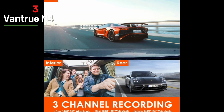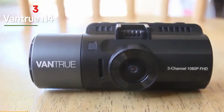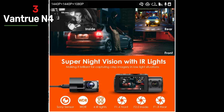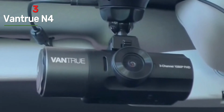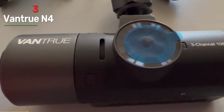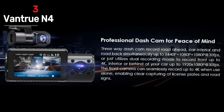A supercapacitor ensures reliable operation in extreme temperatures, -10 degrees Celsius to 70 degrees Celsius. Key features include loop recording, G-sensor for collision detection, optional GPS, sold separately, for tracking routes, locations, and speed, and support for microSD cards up to 256 gigabytes. No Wi-Fi or Bluetooth support, ensuring enhanced security against hacking. The Vantrue N4 delivers high-resolution recording, triple-angle protection, and advanced features for complete peace of mind.